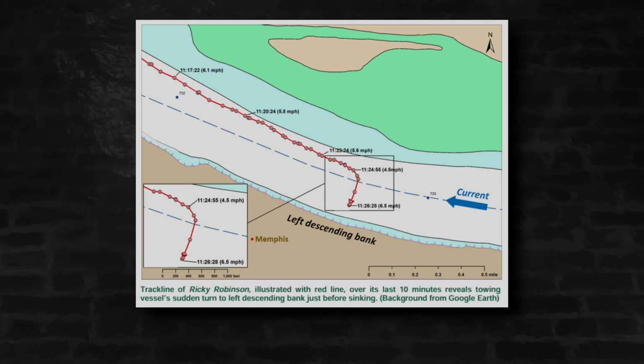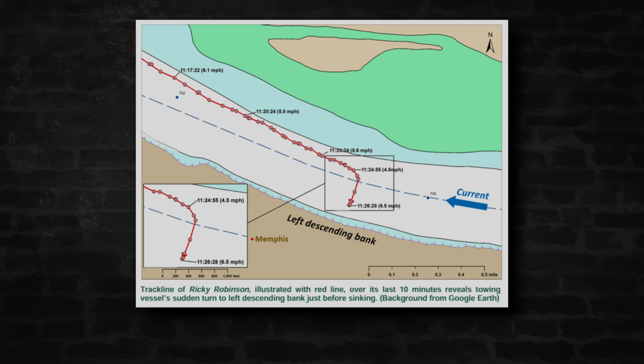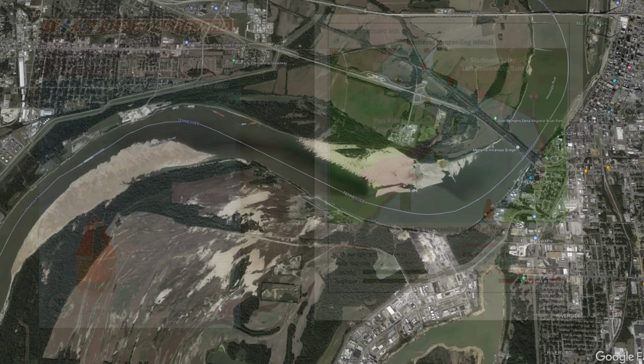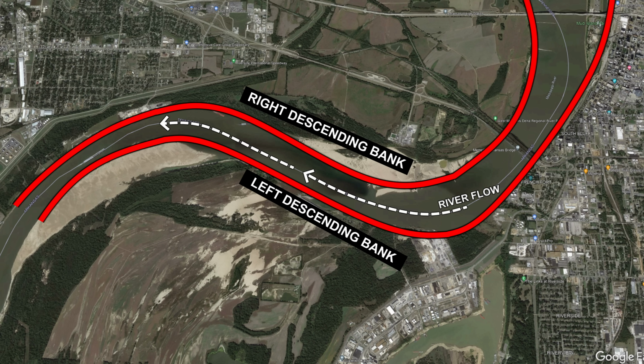Now, in this instance, while the vessel did turn toward starboard or to their right, and the riverbank was to the south, according to the Coast Guard, in the Western Rivers marking system, riverbanks are named based on their downstream direction, either left bank and right bank, or left descending bank and right descending bank, from the perspective of looking downstream.